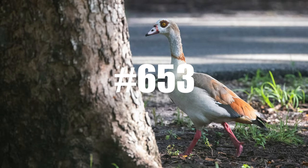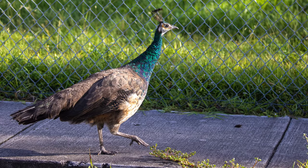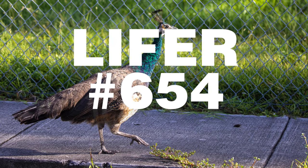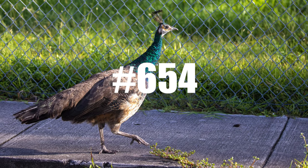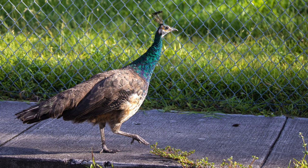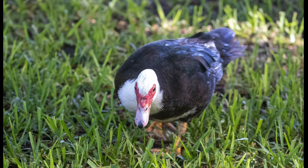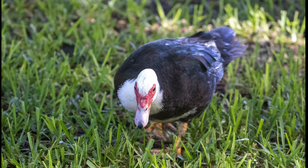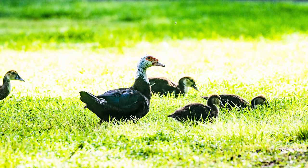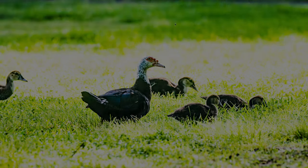And so they are countable. Yes, crazy. And Indian peafowl, naturalized in the Miami area and countable. So kind of feels a little weird to count them as a lifer, but gonna do it, I guess. Now, Muscovy, also countable in the Miami area, but I've seen them in the wild where they're native down in the Rio Grande Valley in Texas.